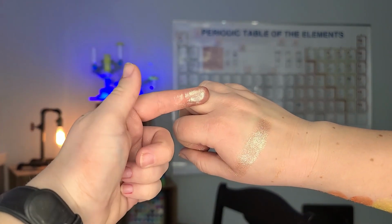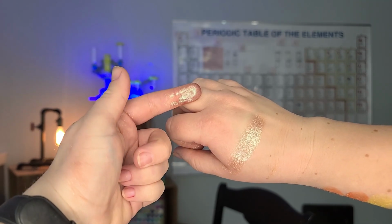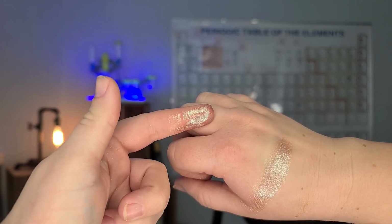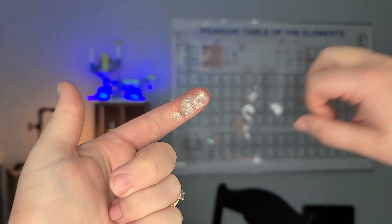Oh, wait, but there's more. Now you can see that teal shift as I've got some leftover on my swatch finger. You can see it on there, it's so beautiful. I love this shade.